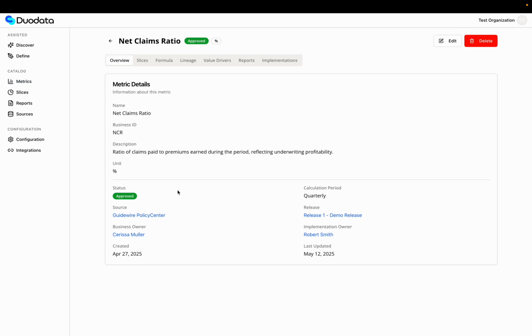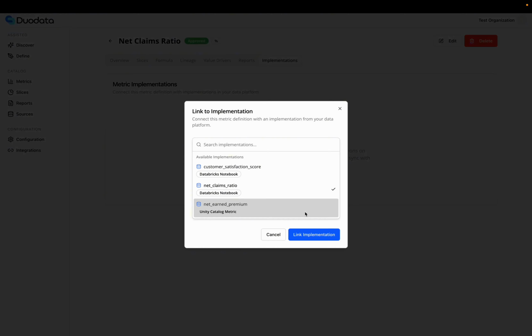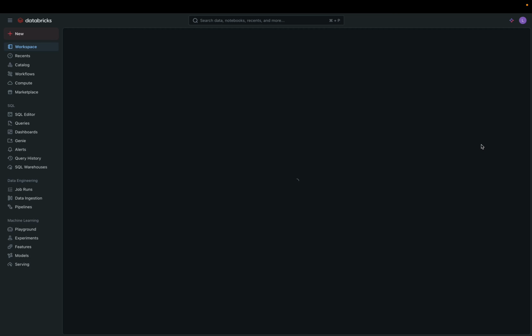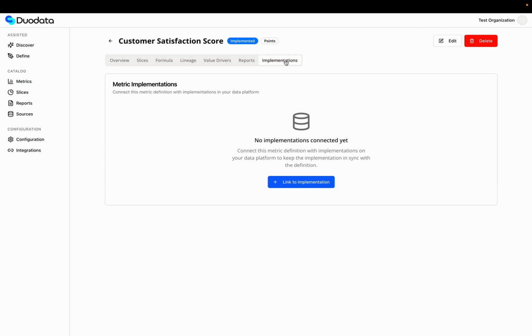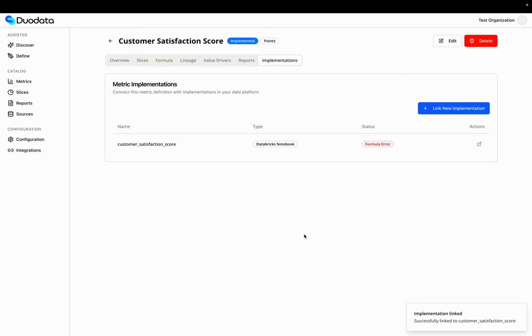A metric, net claims ratio, is implemented in a notebook. We can link the implementation and it is now governed. We have a deep link to the implementation in Databricks. Let us also check our customer satisfaction score, which we have also implemented in a notebook.